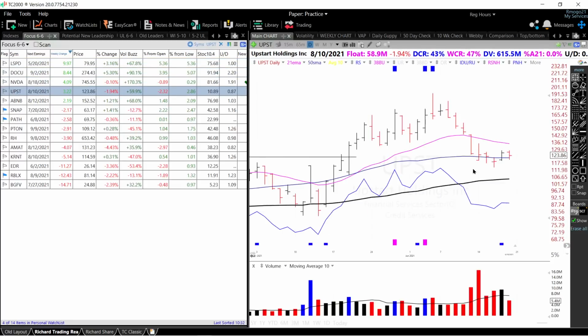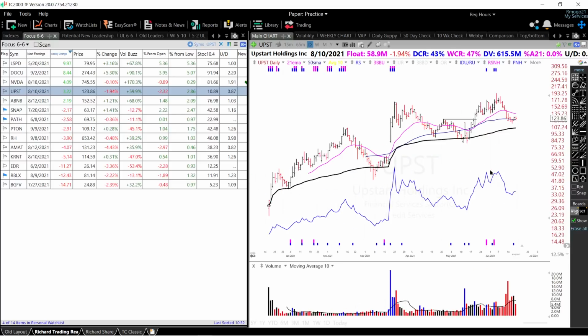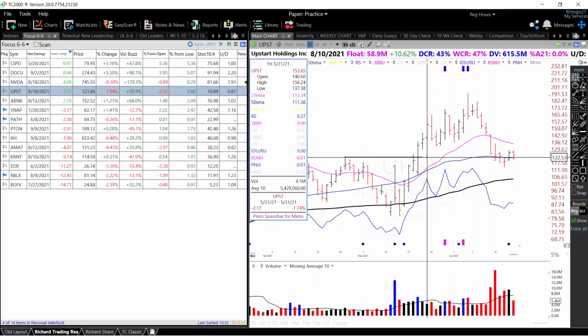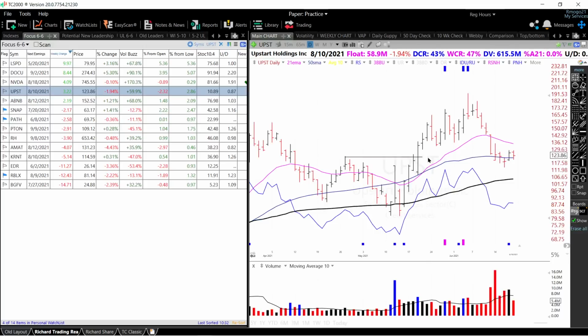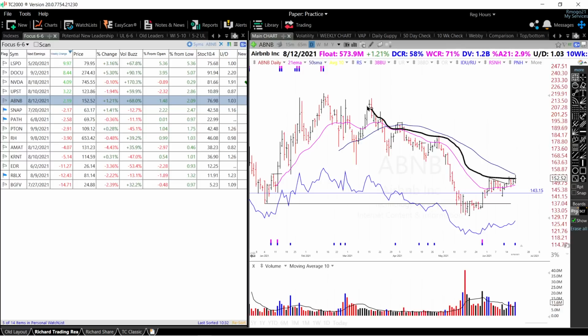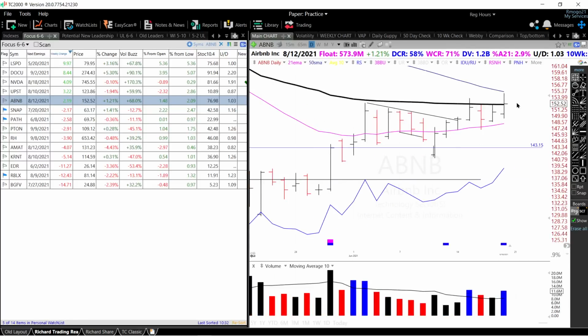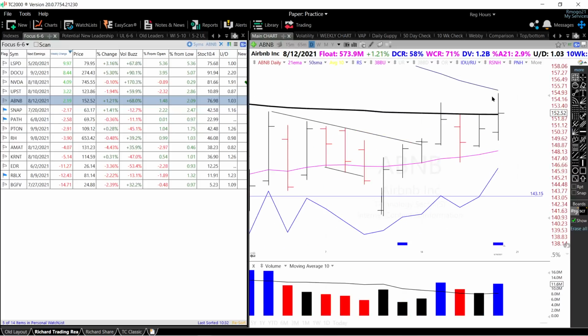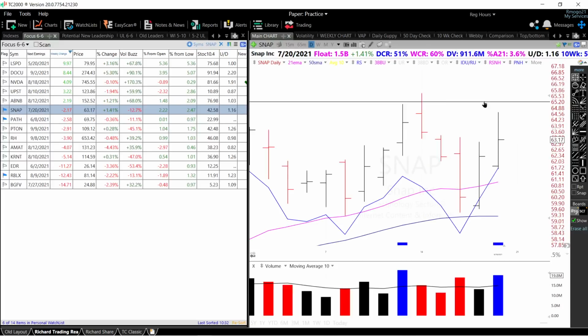NVIDIA strong as well. UBSD holding the 50 SMA so far, but we'll see what happens here against the confluence of that key moving average as well as this pivot right here near 122 or so. ABNB, nice move up off the 21 EMA and just closed above this kind of anchored view out from the recent highs. So we'll see how this acts next week. It does have to challenge the declining 50 SMA, which potentially was resistance on this Friday.